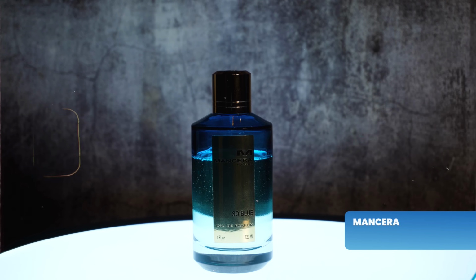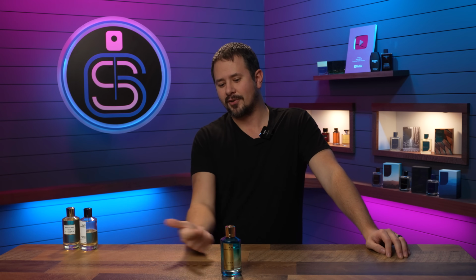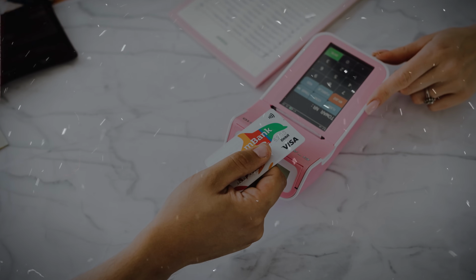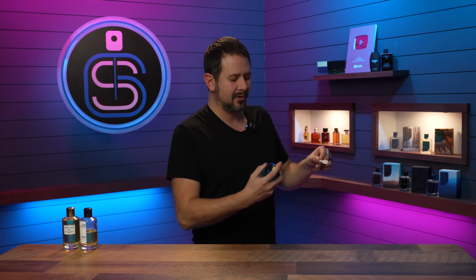Now let's go with something that is not as well known. It is So Blue, and this one is actually pricier than the last two, even though it is lesser known than the last two. This one from discounters is gonna be about 78 bucks. So I mean, it's not massively more expensive, like $6 more than that, 13 more than that, but still a little bit pricier.